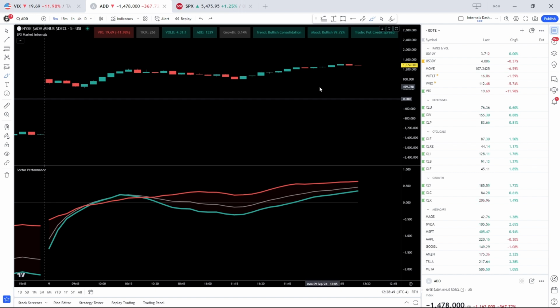Now we have seen a little bit more volatility in the growth mega cap type stocks. Growth was outperforming here at one point this morning. They led the move down, so basically that overbought sell-off. But they have been bought up and we're seeing that convergence once again.